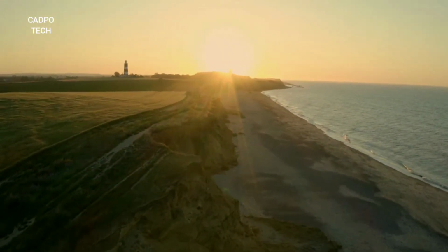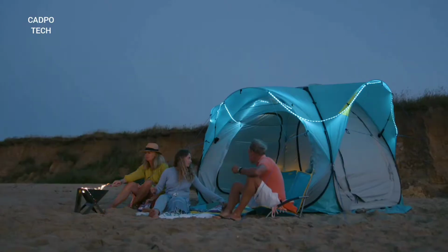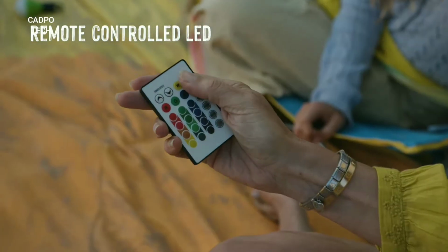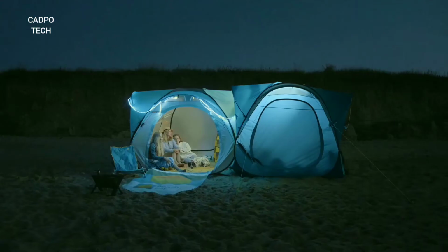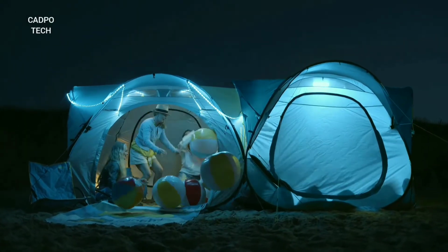When the sun sets, it's time to party. And no party is cooler than ours. LED lighting is yours to control at the touch of a finger. And with Click and Connect, you can even invite your friends to take the party to the next level.